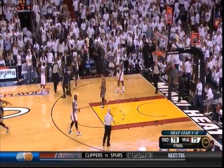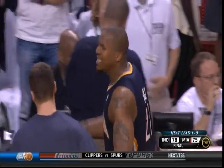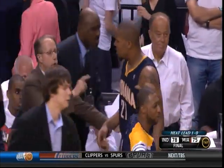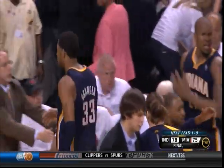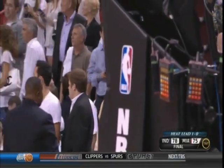24-second buzzer goes off. Game is over. Mario Chalmers shooting from downtown, looking to tie it. And Indiana has come away with a victory here in Miami to tie the series at 1. The Heat had won 13 consecutive playoff games here at home. What an effort here at the free throw line, but Indiana holding on for the 78-75 victory.